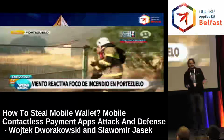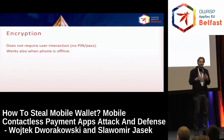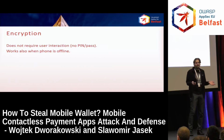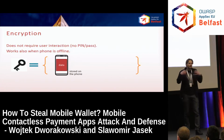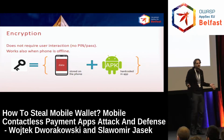So how about we take this two steps back and look at how this encryption actually works. We know that there is no need to enter anything from the user, and there is also a business requirement for this to work offline. So the keys have to be stored somewhere on the device, right? The encryption key has to be stored somewhere on the phone, and it may be combined with something hard-coded in the application binary, right?